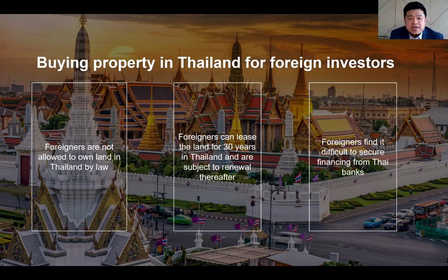And with Thailand property, I would say it is a great market to enter as well, be it Bangkok, be it Phuket, which has been very popular in the recent market. But something to look out for would be ownership. Foreigners are not allowed to own land in Thailand. If you are a foreigner, you can lease the land for 30 years in Thailand, subject to renewal thereafter. And foreigners find it difficult to secure financing from Thai banks as well.